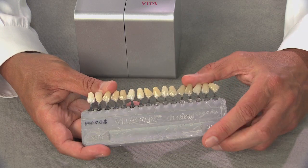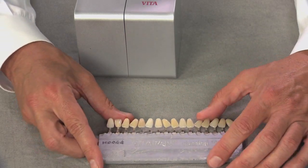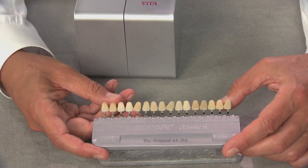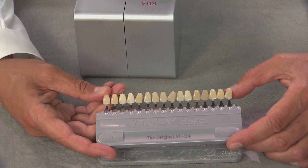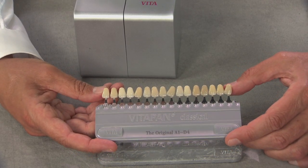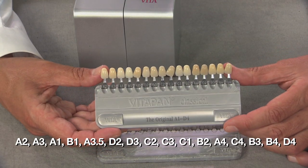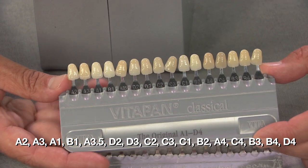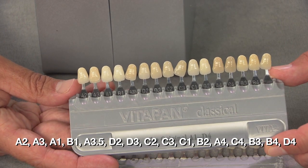Now, most of the time people do arrange their Vita shade guide by value, but I want to show you a new way to maybe consider doing this. And this is just based on the numbers here at the laboratory, the numbers of shade requests that we get for almost any product. And you can see that I've actually arranged this shade guide starting over here, from the most popular shade down to the least popular shade. And we'll put these values up for you on the screen so you can see this.